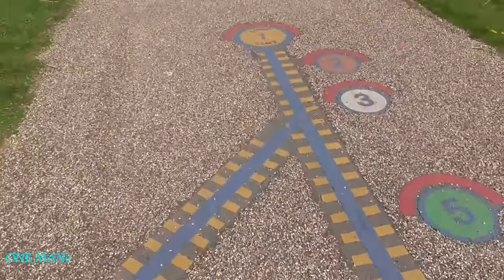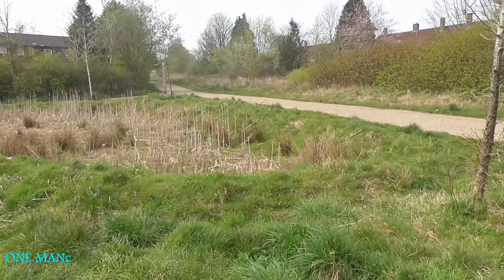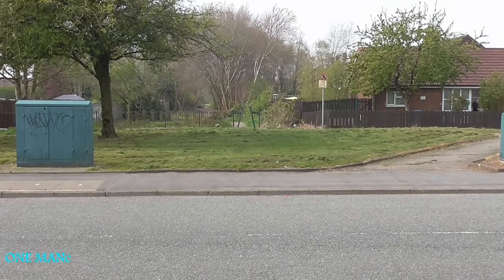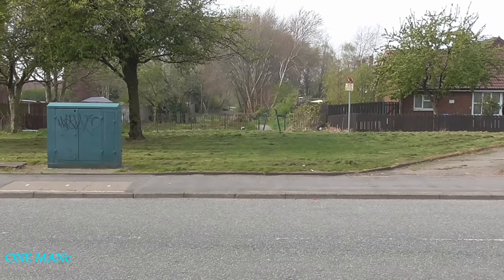Tell you what, I will go down the mineral line just for a short distance, let's see where it leads, eh mate? So this is an extension of the mineral line. It will eventually meet up with the main line, the one that we're going to go over in a few minutes time.